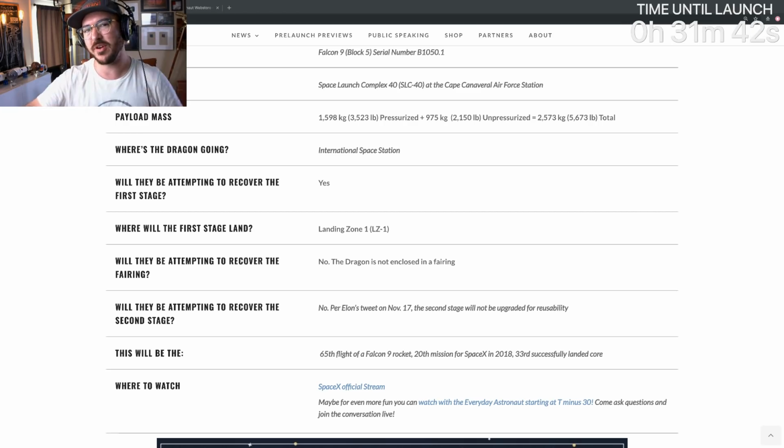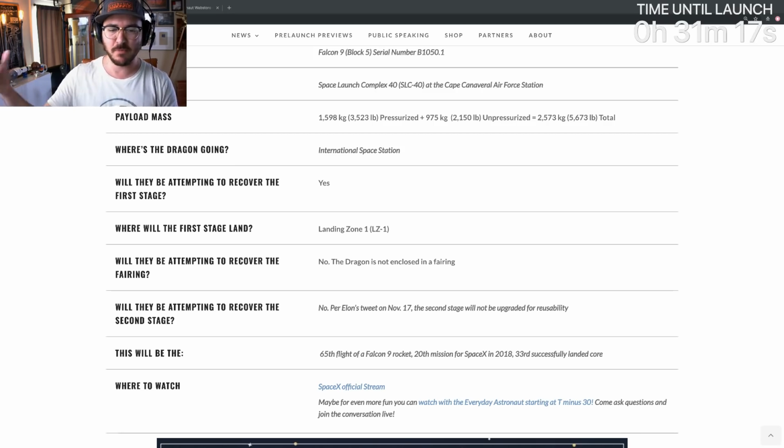And then you also have the unpressurized trunk of the Dragon capsule, which is really big and offers the ability to fly things that it doesn't matter if it's in the vacuum of space, such as hardware and things that are going to be on the outside of the station anyway. That's what that trunk is for. You can also use the trunk to discard stuff, which is pretty cool. The pressurized portion does return to Earth, so we have down mass capability with the Dragon capsule, meaning you can actually bring it back down.